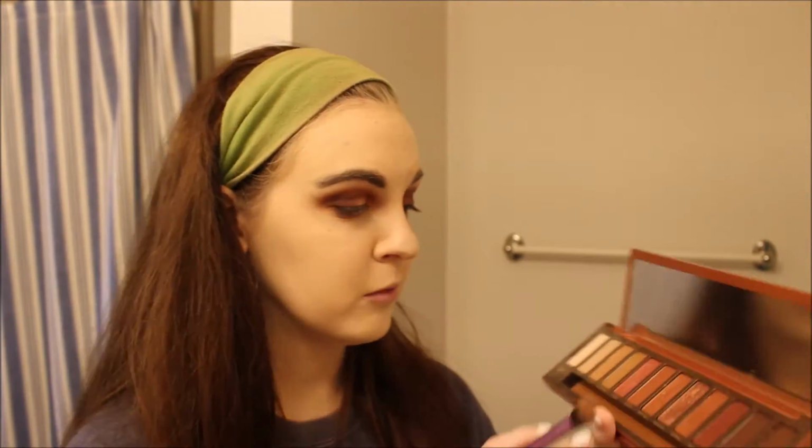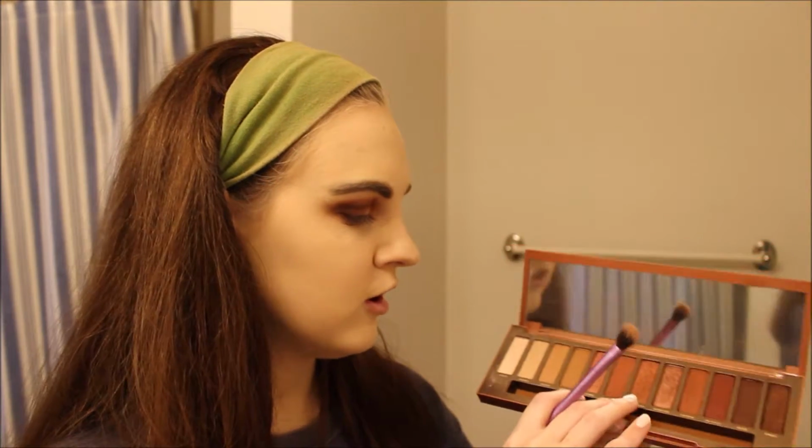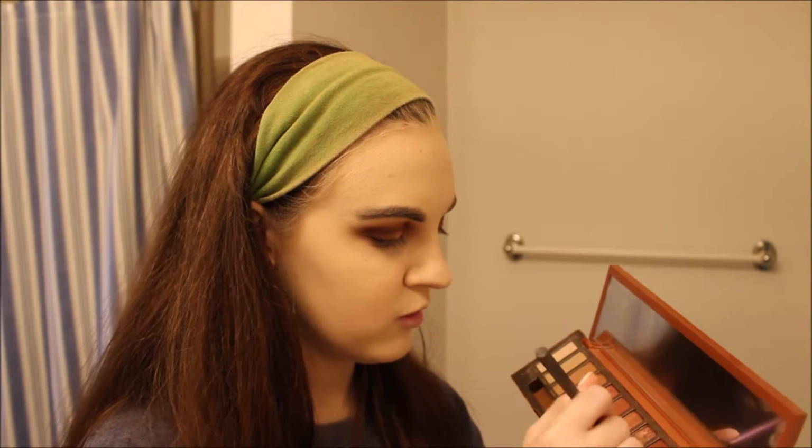I'm going to take the eyeshadow brush and choose between these little shimmer shades right here. I'm going to do Scorch today. Close to the inner corner and going it out until it's like middle, like halfway. And just pat it in lightly and kind of do like a little windshield motion into the crease as well, just lightly.